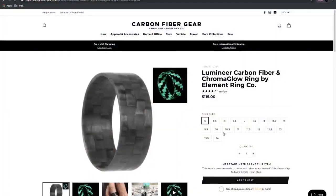Here's mine. This is my ring. It's called the Lumineer, and that's the color it glows under UV light. So this is for the club, like a stripper club. Who wants to advertise their wedding ring at the club? Someone who's trying to not have a good time, right?